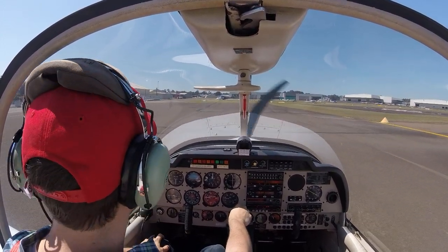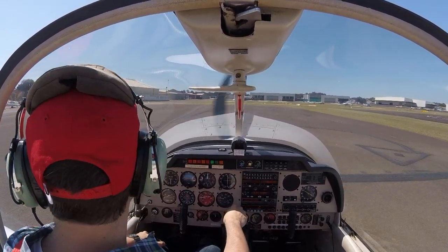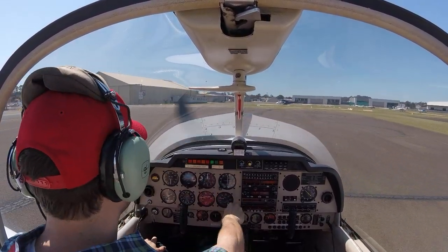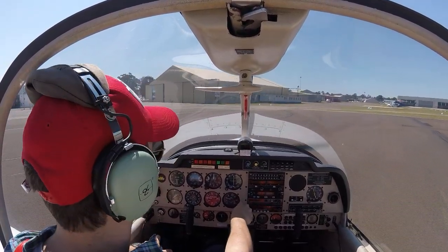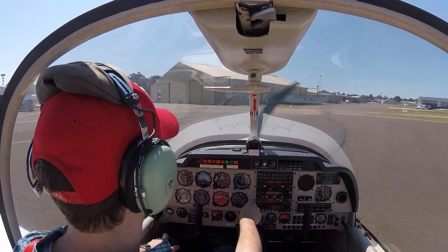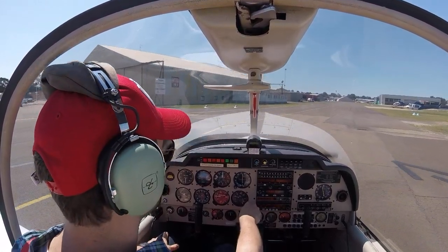Sydney advise there'll be a significant delay for clearance into Class Charlie, advise. We'll proceed OCTA, request taxi for a crosswind departure. Lima November, taxi holding point Alpha 8, runway 29 right. Taxi to holding point Alpha 8, runway 29 right, Lima November.